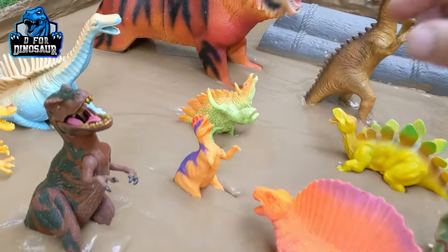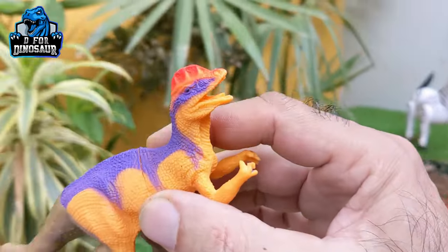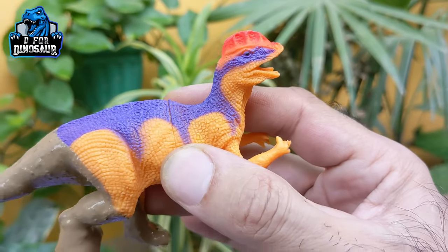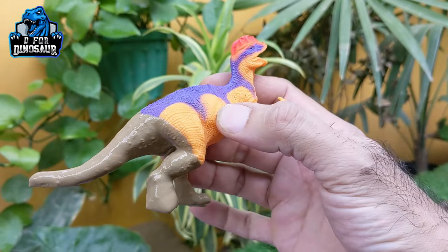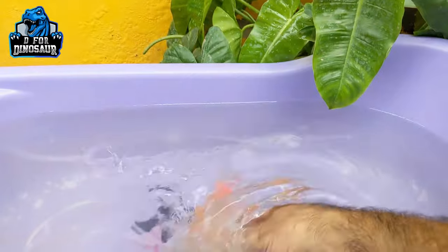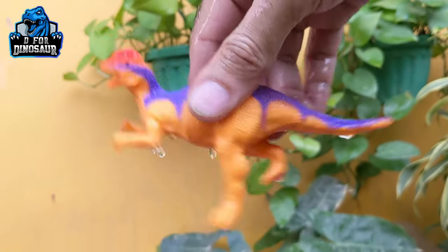So let's start our video with this lovely, beautiful colored Dilophosaurus, which is a carnivore dinosaur by diet. And this Dilophosaurus is so beautiful, and he is stuck in mud, so he is very, very muddy now. Let's wash him. Here we go, Dilophosaurus.